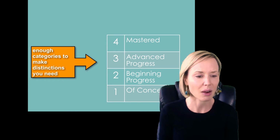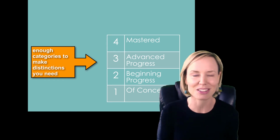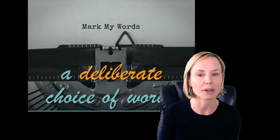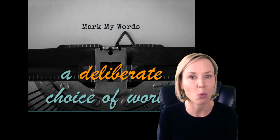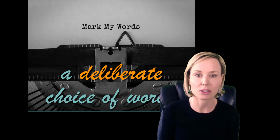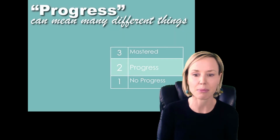And even at the end of the year, we still need to inform our instruction. We still need to know what to do from that point forward. We want to be careful about the words we choose for these categories as we're determining how we classify performance. And I'll give you an example.